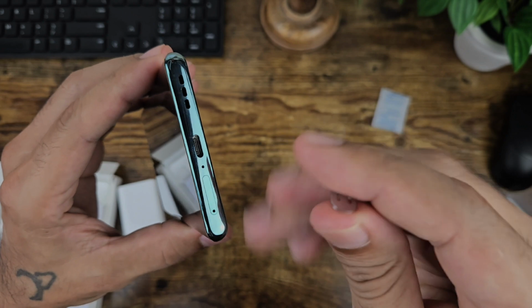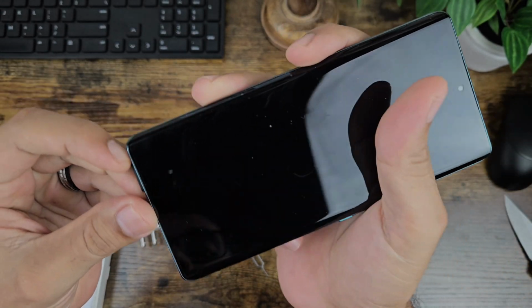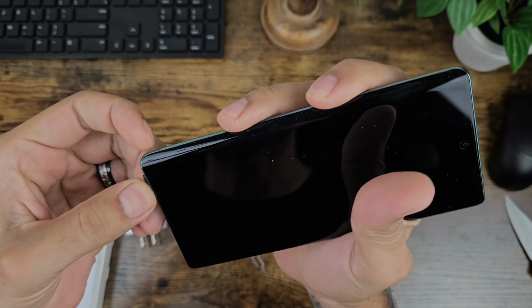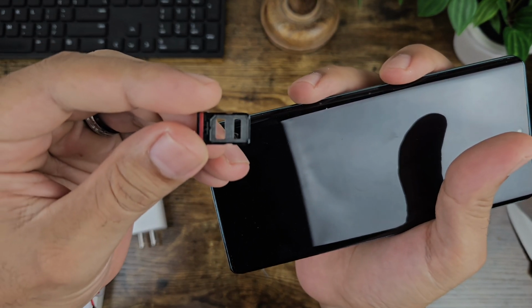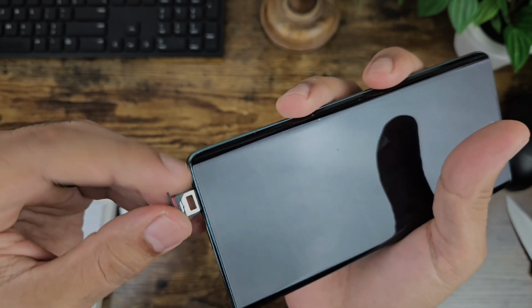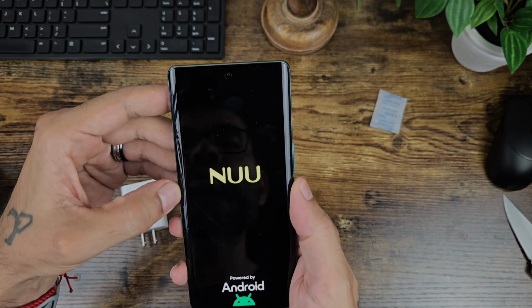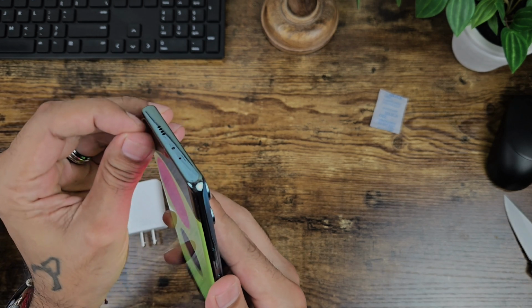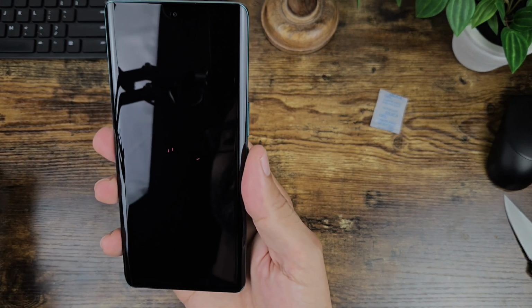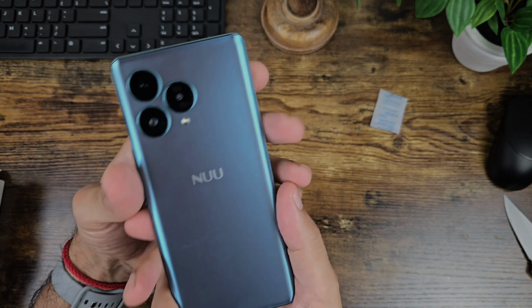So let's check out that SIM tray, see if there's anything fancy in here, if it's just a SIM tray or micro SD. Trying to get this out. So it is just a SIM, which looks like it might be a dual SIM, so that's quite cool. No expandable storage. There's a little bit of vibration on there, the sound a little bit mushy. There are some bubbles on the screen protector, so I probably will just take this off. There you go. Don't like screen protectors on my device. So yeah, very, very nice.